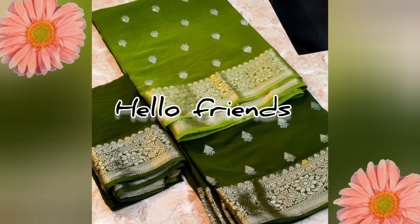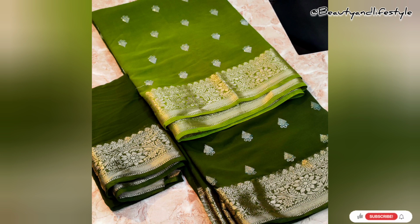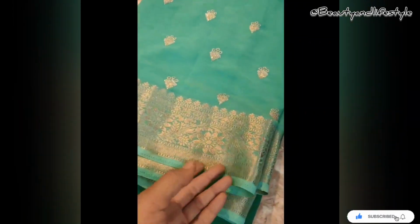Introducing the Dolla silk fabric saree, a luxurious and exquisite fabric that exudes elegance and timeless beauty. Made from the finest quality silk, this saree is guaranteed to make heads turn and leave a lasting impression. Crafted with precious Dolla silk fabric, the saree showcases intricate designs and patterns that are a true reflection of artistry and craftsmanship.